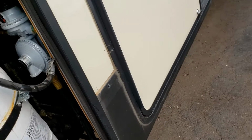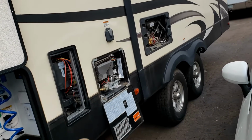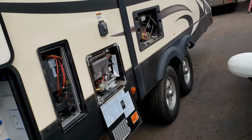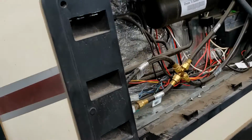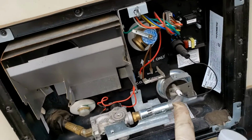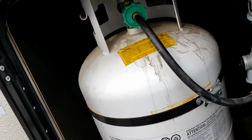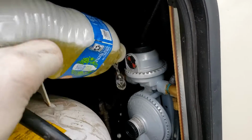Okay, guys, so again, 2019 reflection. I just serviced all the appliances. All I had to do was fire it up to see if it was working. So I turned the propane on. It's really hard to see that flame. It's a very lazy flame on that. The water heater won't stay lit, and the furnace won't light itself. And I can smell propane pretty bad over here.